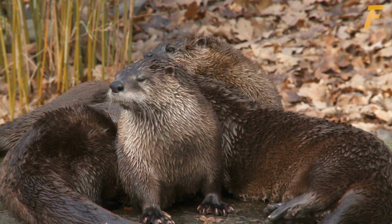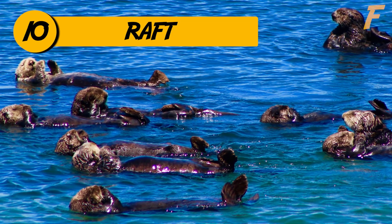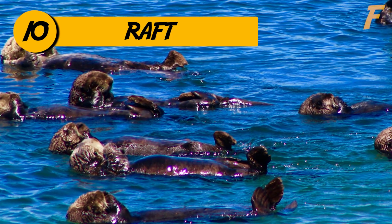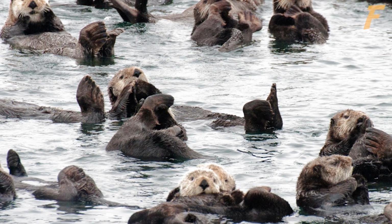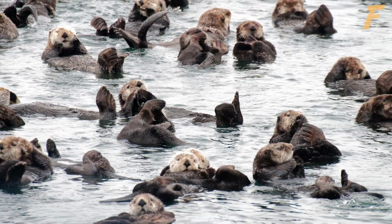That brings me to number 10, which I think is one of the coolest facts. A group of resting otters is called a raft. Otters enjoy huddling for their slumber. The researchers have witnessed groups of more than 1,000 sea otters drifting together.